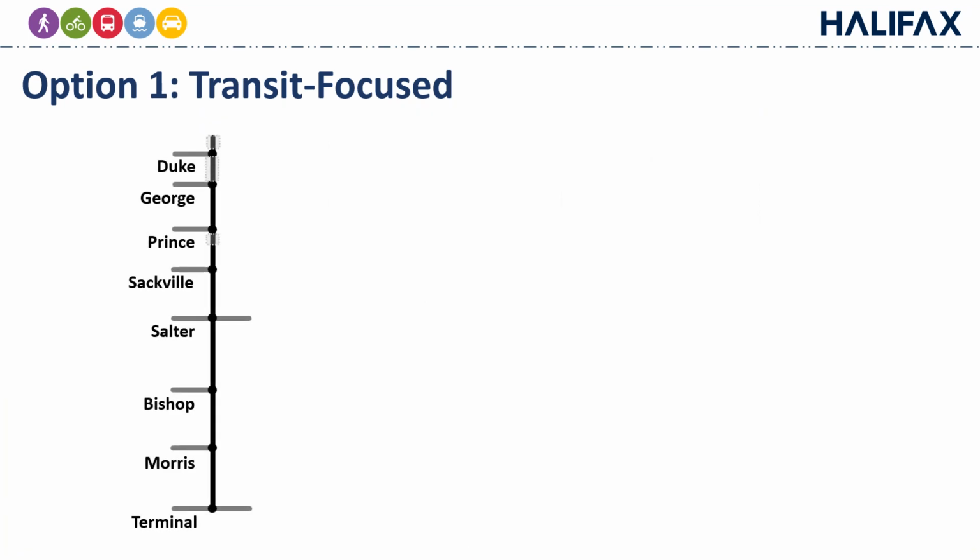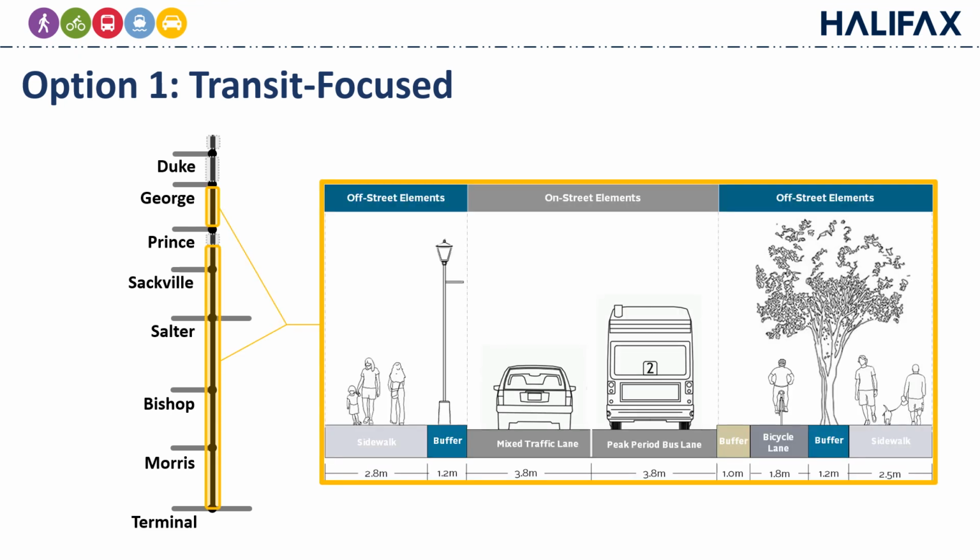As a reminder, in the transit-focused option, this cross-section would be applied to the majority of the corridor, with the exception of the pinch points and the segment between George Street to Duke Street.